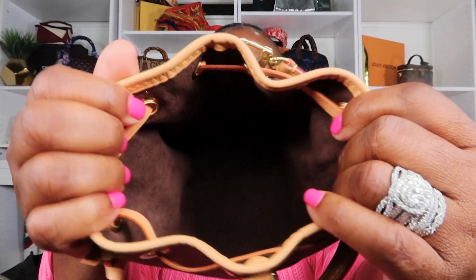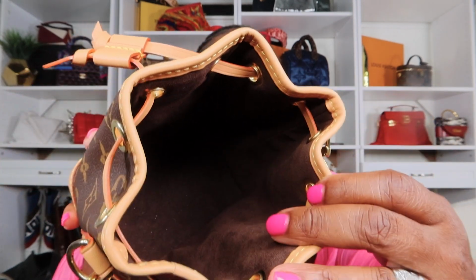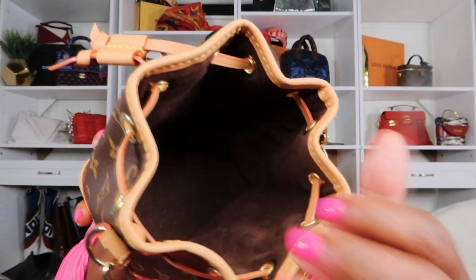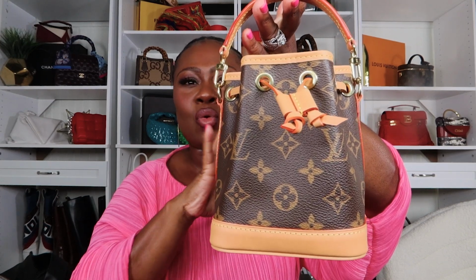The inside is that microfiber lining, which you will see in a lot of Louis Vuitton bags. Let's see if we can get this to focus. I don't think it's going to focus. It's too dark. It's a deep dark dungeon, but as you can tell, it's this brown microfiber on the inside. This is sort of easy to clean, but it's not as easy to clean as if it was leather or even faux leather on the inside. I love this bag. I'm not going to lie. It is absolutely just gorgeous.